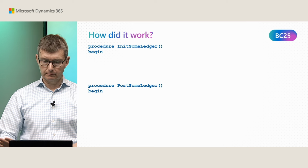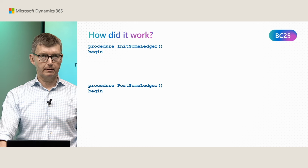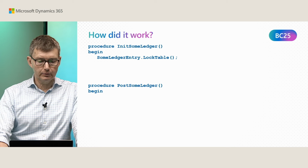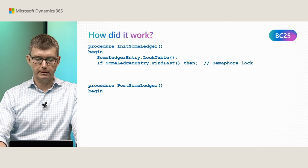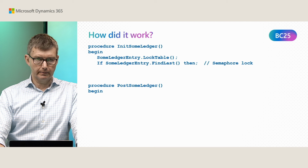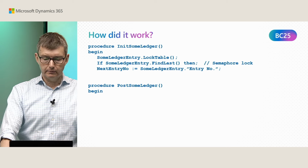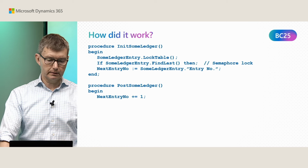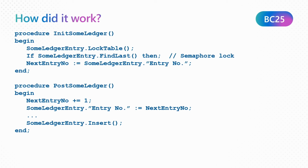So how did it work in BC25 and previously? Usually when we post something, we have 2 functions. We have some kind of init function, and this is more a general thing. And then we post or insert, or whatever we call those functions. What we do there is we start out with a lock table. Then we find the last entry, which puts a semaphore lock, if you will, on that table. And from now on, only you can update the ledgers. And then we take whatever entry number that was and save it in a counter. And whenever we want to insert a new entry, we just increment this counter and assign it to the entry number. I mean, you know all this, and insert. So this is how it was. And only one user can do anything at the same time.